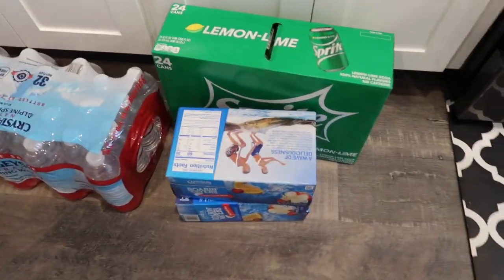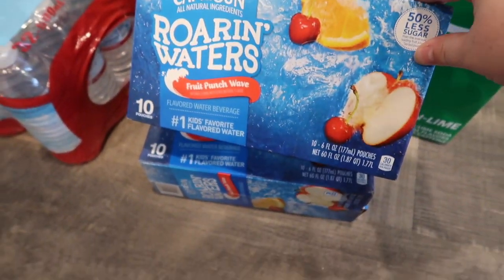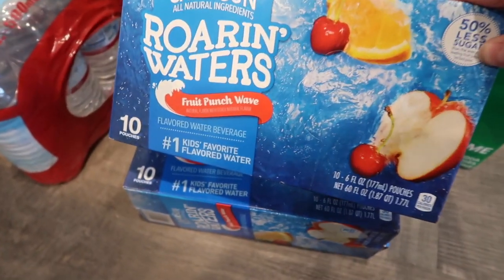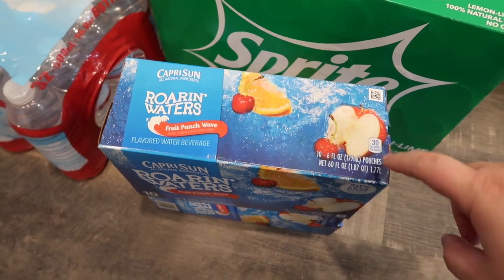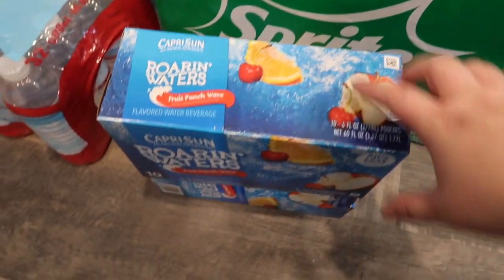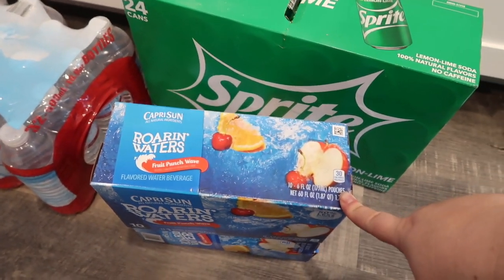I also did get 2 packs of this Roaring Waters Capri Sun. It's basically just like the flavored water, and it is Fruit Punch Wave. This is my kids' favorite, so I get that as an occasional treat for them, and this will probably last us like at least a month, if not longer. Neither of them really drink them that often.